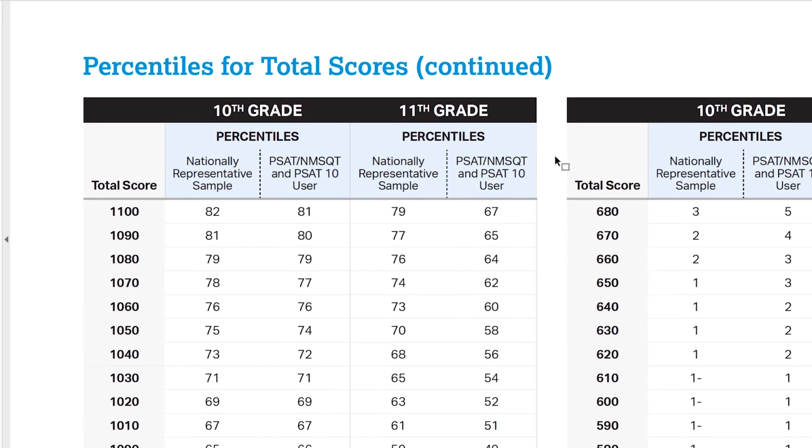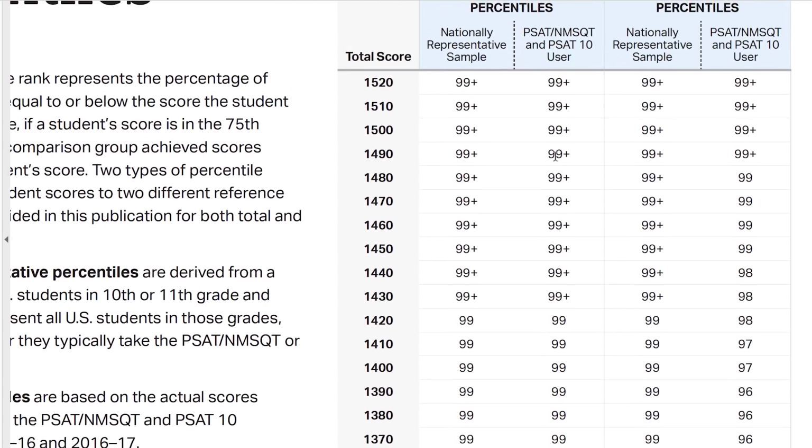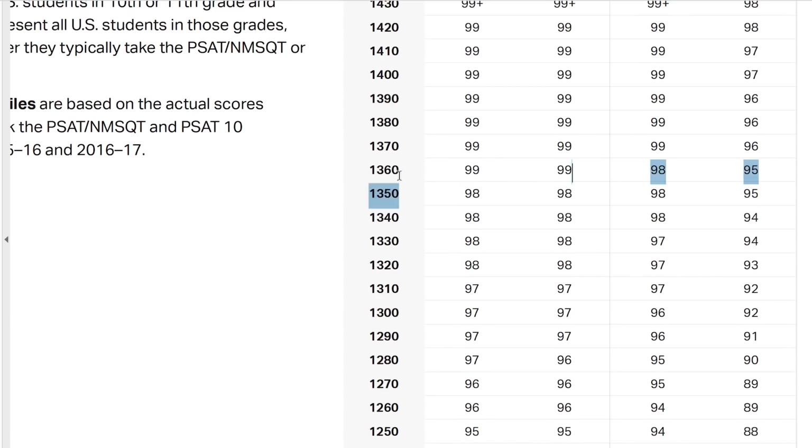So if you look at your PSAT percentile breakdown, like I said, the percentiles between sophomores and juniors are vastly different. I'm just going to give you a quick example so you can see what that means. Here we have percentiles for total scores. If you look at 10th grade versus 11th grade, if you're in 10th grade, you're in the 99th percentile if you get a 1360, right? But if you're in the 11th grade, that's only the 95th percentile. So do you see that differential?